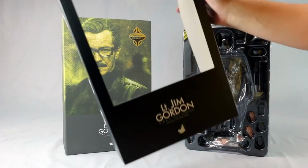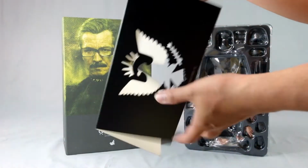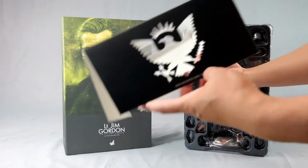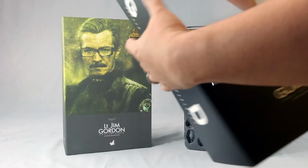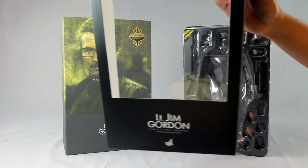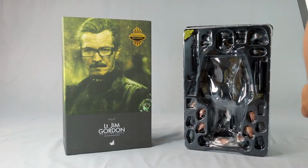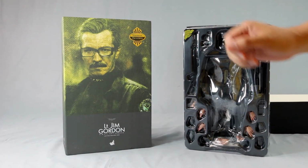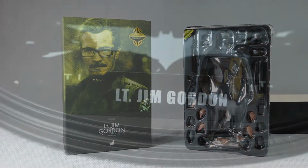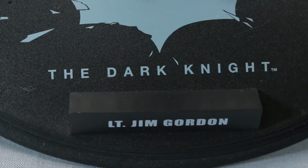This was going for a high price back in the day before the Commissioner Gordon came out, and look at the bottom, it's just beautiful. Yeah, because it was so rare. I mean, it is still rare. It's just that you have another option for Gordon now, therefore the price calmed down, and now you can purchase this for around maybe $250, even $220 if it's used. If you find it lower than that, get it, regardless of whether you have a Jim Gordon or not.